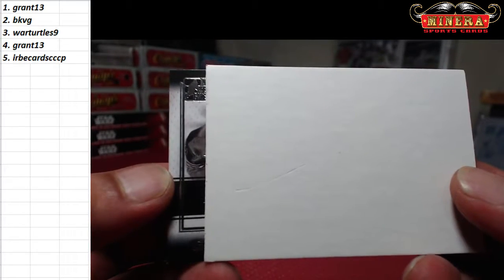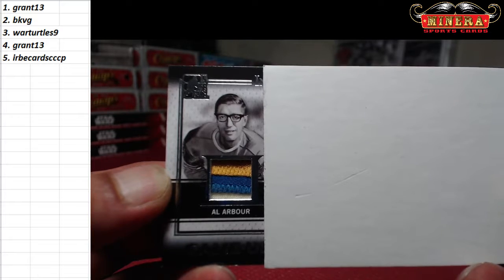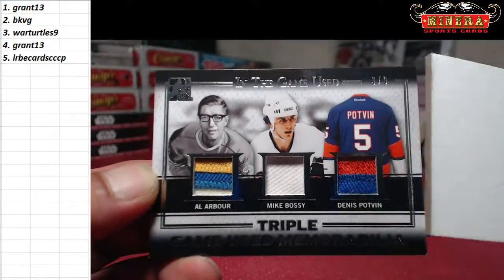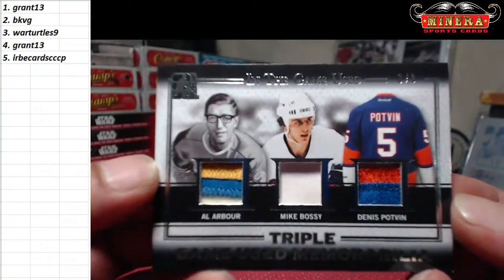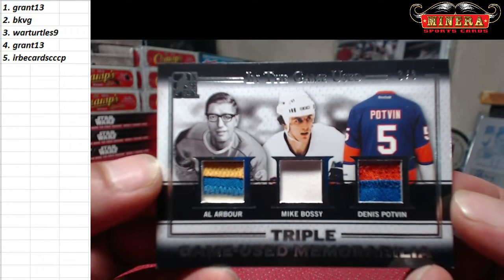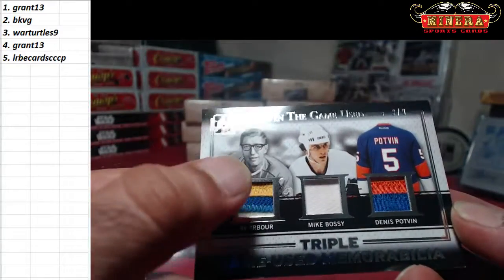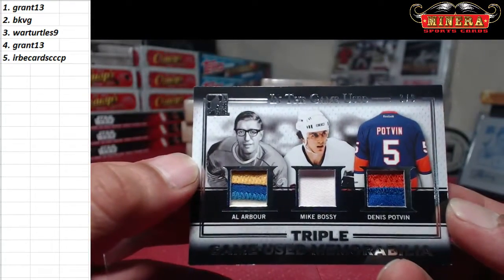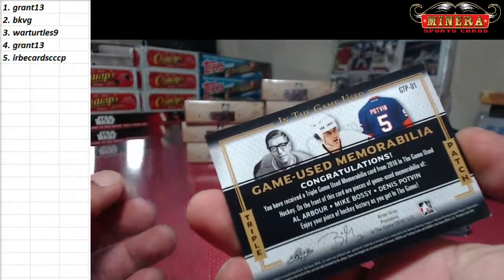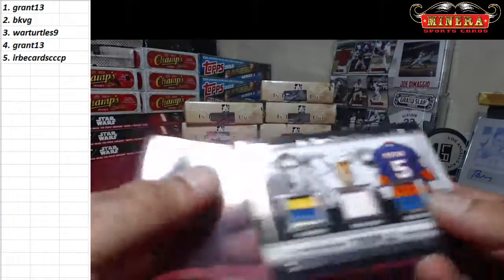And we got, oh, Al Arbor, 3-color patch, Mike Bossy, Dennis Potvin, 3 of 9. Very, very nice. That's got to be very, very old. On that 3-color of Al Arbor. Triple patch, all 3 patches. Very nice. 3 of 9. Cool.